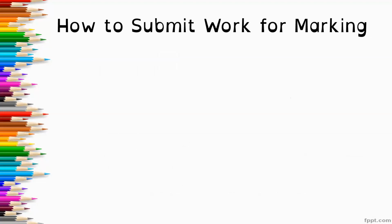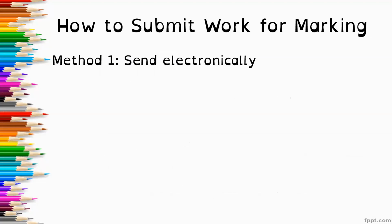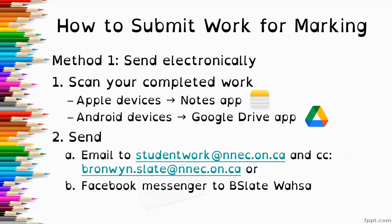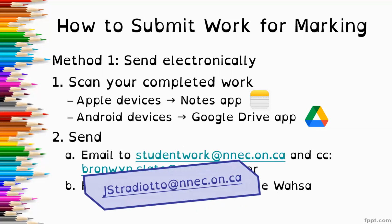So how do you submit your work for marking? There are 3 methods. The first is to send your work in electronically. So you can scan your completed work if you've written it out by hand. If you have an Apple device, you can use the Notes app. And if you have an Android device, you can use the Google Drive app. Both are free and have scan functions that are basically point and click. If you need to take a picture instead because you don't have these devices or these apps, you can. If you want help to figure out how to scan, let me know and I'm happy to walk you through it. So then you can send it by email.